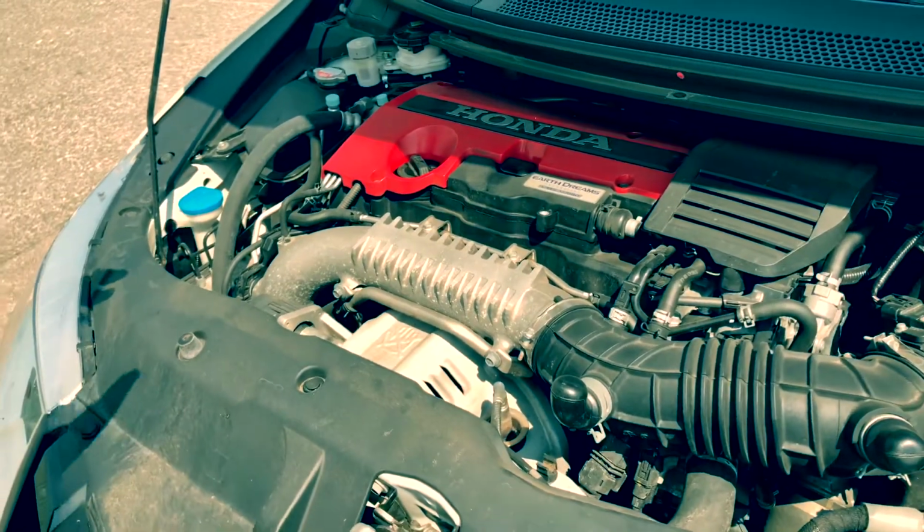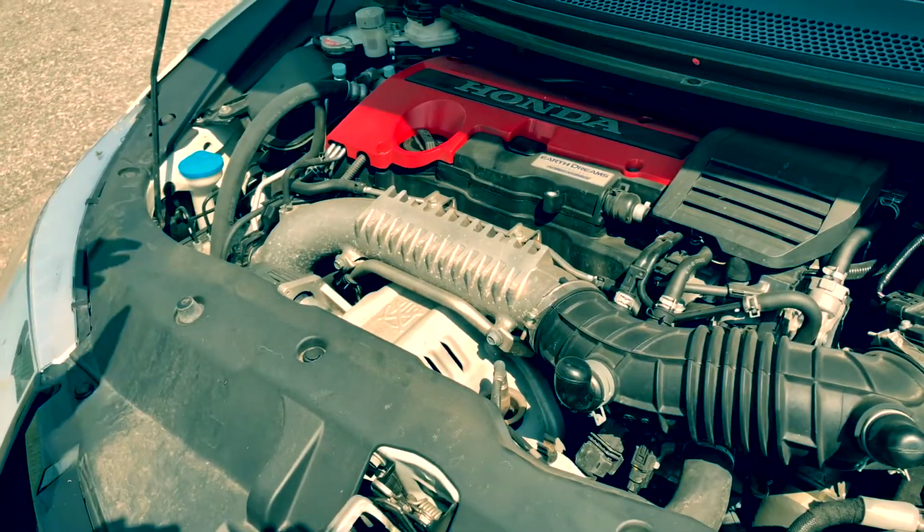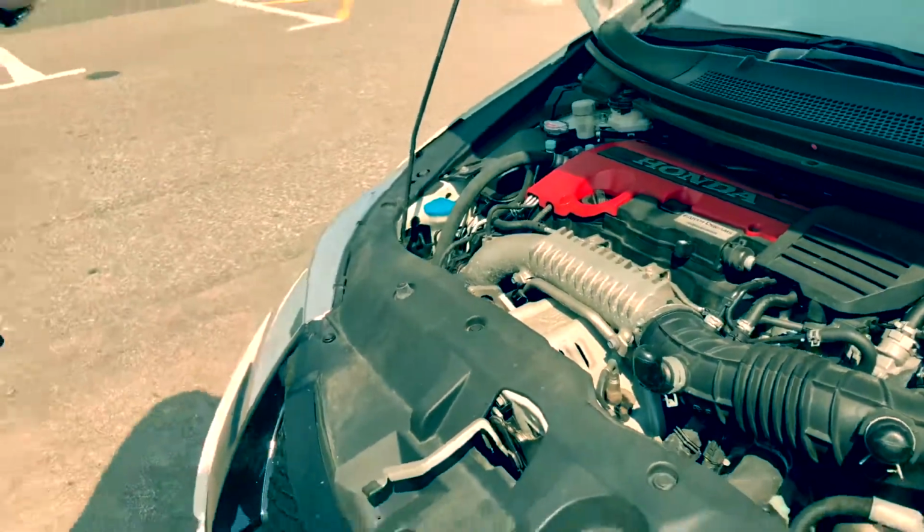This takes it from the standard 200 horsepower VTEC that you would get in the EP3 model up to 306 horsepower and 300 pounds-foot of torque, which adds all the difference. Obviously the car's carrying a little bit more weight, so that extra power and torque really does help.